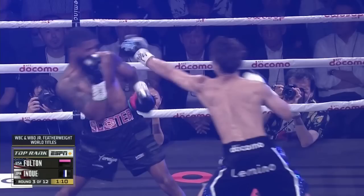He is. Just staying outside of Fulton's striking distance, taking a half step back or a double step back, made Fulton miss a lot of punches in those early rounds. The idea that Stephen was just going to hang back, shift his weight to his back foot, and set up counters on Inoue was established early. That plan was not going to work.